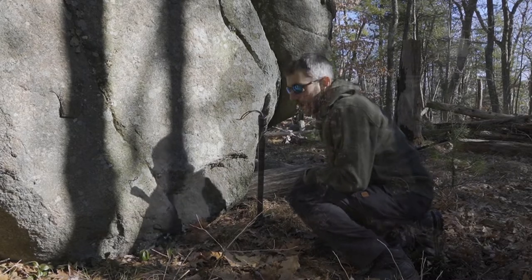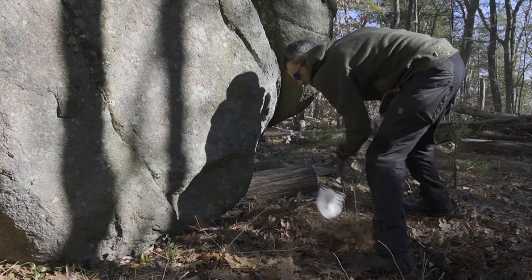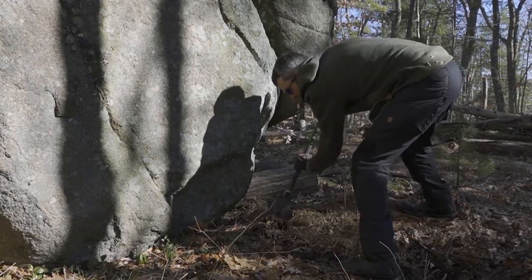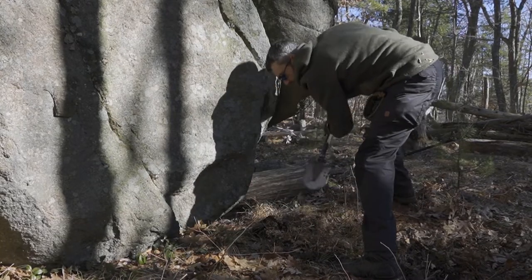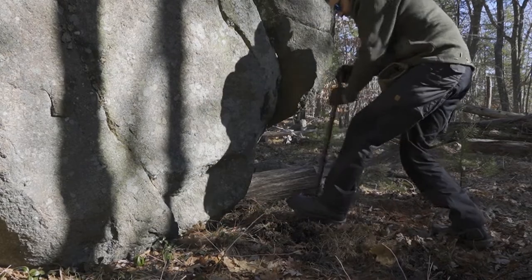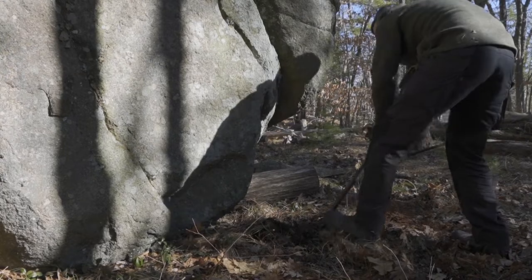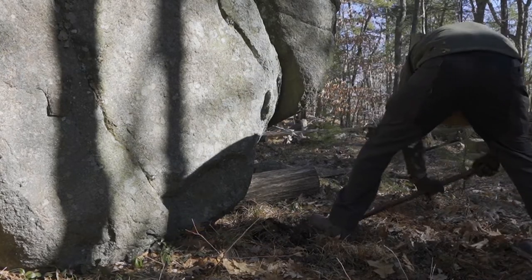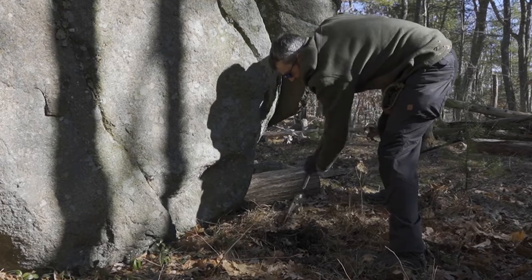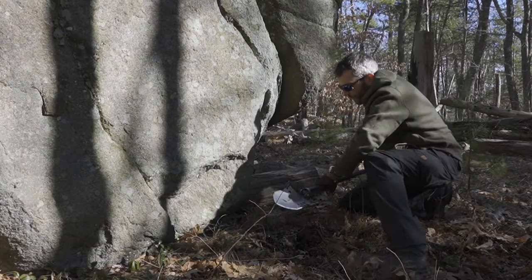Curious to see how this will go. I think I'm already hitting rock, which I know is going to be the difficulty digging right here. And that is either a big boulder or a chunk of ledge.